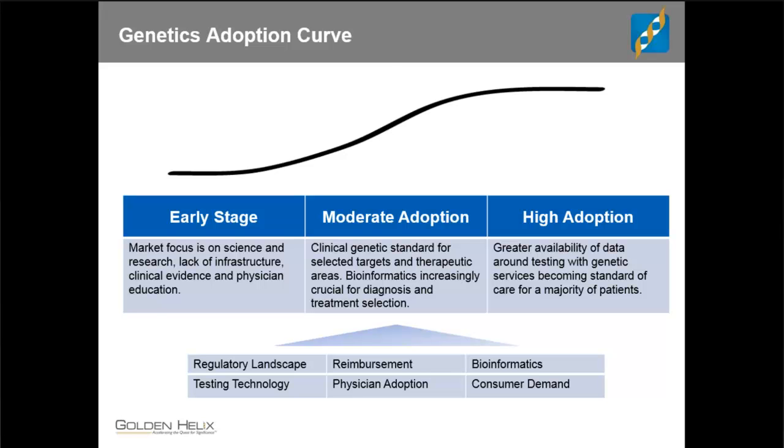In general, we share the optimism in our field that these issues will be resolved quickly. There are a number of areas where we see rising testing volumes, and the big three at this point that I would point out are oncology, rare diseases, and pediatrics.